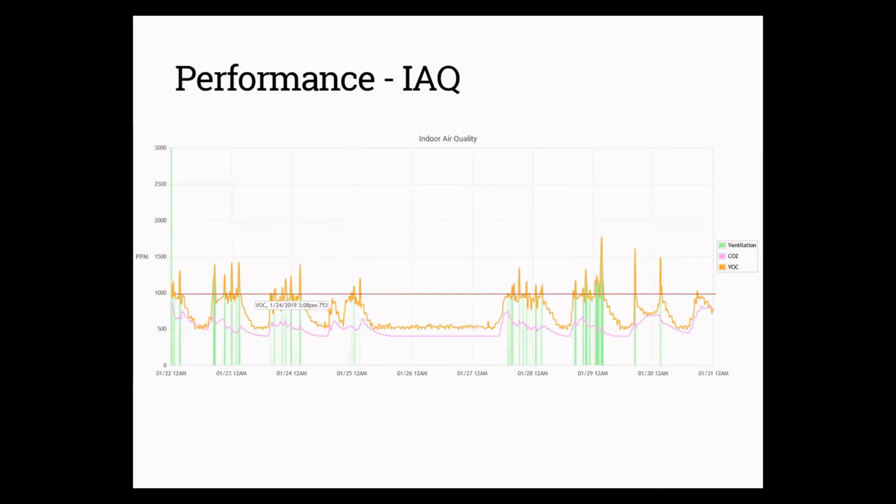So it's really important. We have found, and this goes back almost 10 years, we've been evaluating this with demand control ventilation like this. We want to be looking at both VOC and CO2 to ensure optimal air quality.